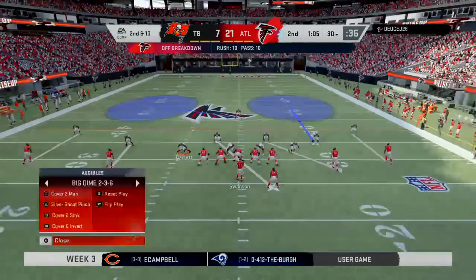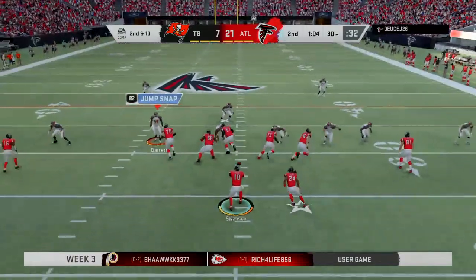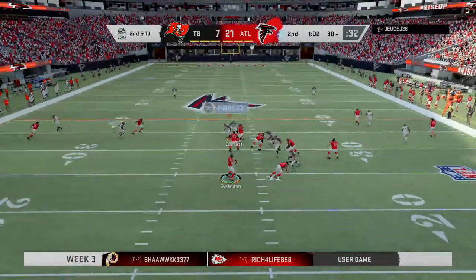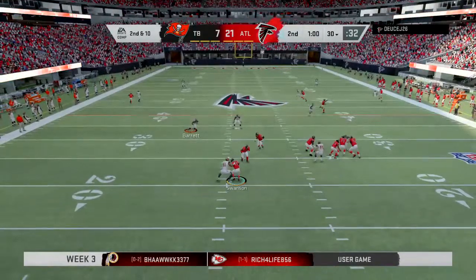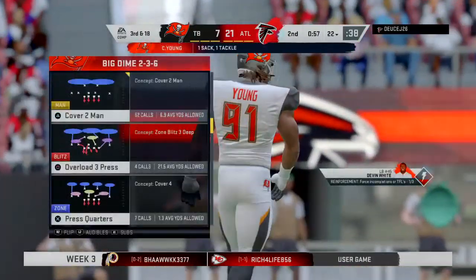After the incomplete pass, here now is 2nd and 10. High 7. Get it. Off play action. Swanson. And down he goes. A Buccaneer sack.